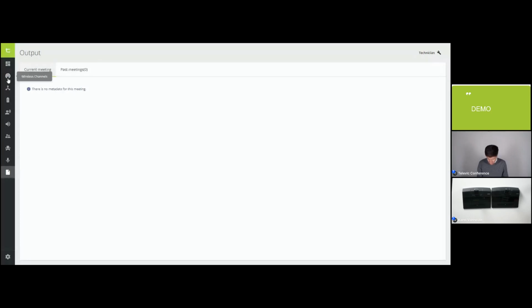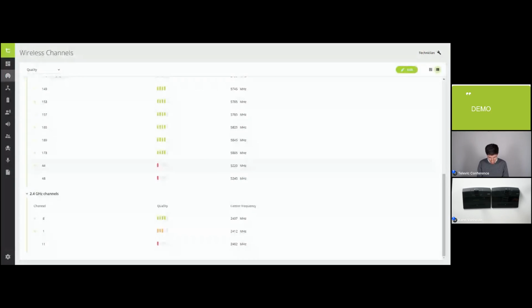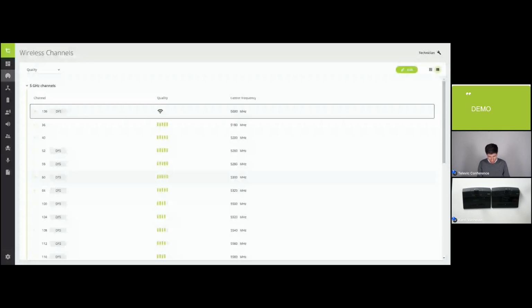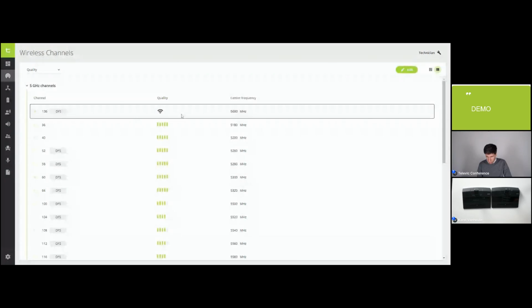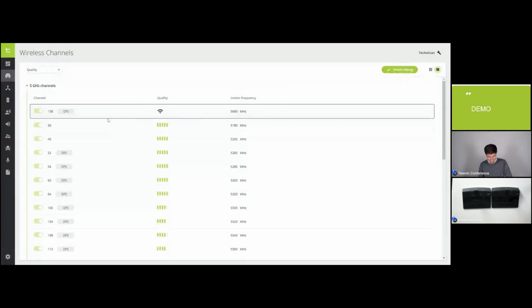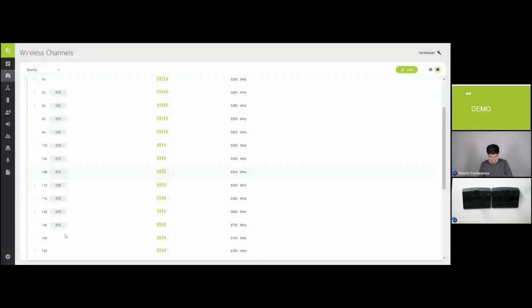Okay, and I also showed you the channels that are available. Here you can see all the available qualities and all the available channels with the corresponding quality. Now it's fixed on this one. If I would like to fix a specific channel, I can exclude some channels here, so that they will never be used. So I can really fix it on one specific one, or I can exclude some specific channels. You also see the DFS channels. This can be used depending on your region, of course.